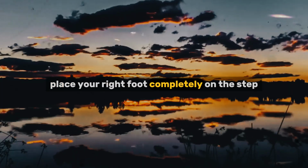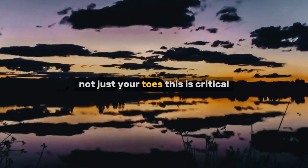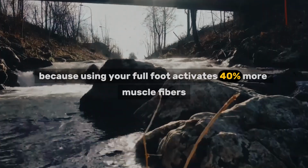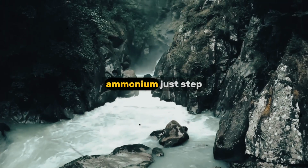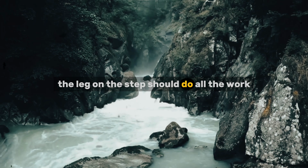Place your right foot completely on the step, making sure your entire foot is on the surface, not just your toes. This is critical because using your full foot activates 40% more muscle fibers than standing on your toes. Push through your right heel to lift your body up onto the step. Don't cheat by pushing off with your back leg. The leg on the step should do all the work.